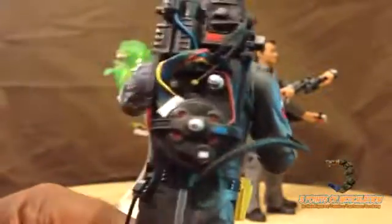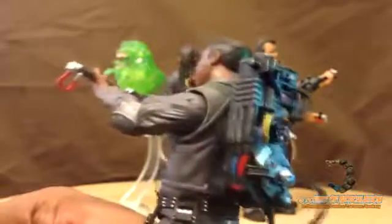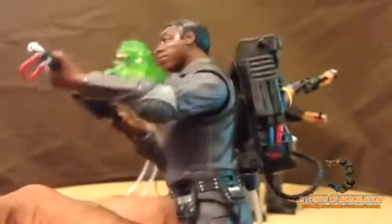So this was a good decision to make here to purchase these. Well, you got 5 figures for $60, so I mean that's something extremely rare to get these days.